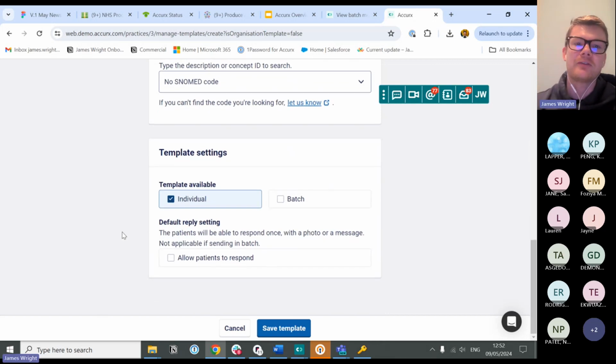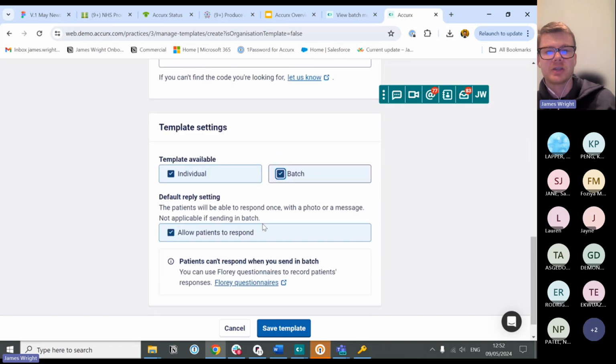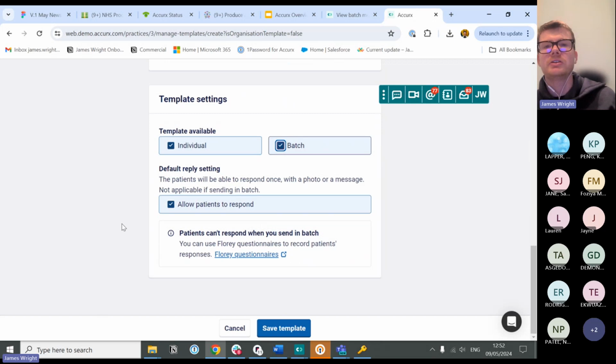And lastly, if you're sending out different types of templates, you might want a template that's only available for individual patients, or one that's available for batch, or one that's available for both. So you can tick these boxes. If you want the patients to be able to respond, you can tick this, but that's only relevant for batch messaging. If you want a response from batch, it's probably best to use some sort of Flurry questionnaire with a free text response. Patients aren't able to have a one-to-one exchange in batch, because of the volumes of responses that might be coming in if you're sending a message to thousands of patients.